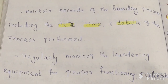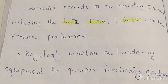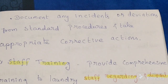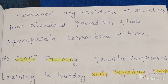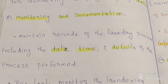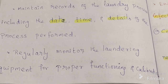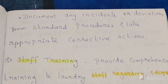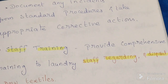Regularly monitor the laundering equipment for proper functioning and calibration. Document any incident or deviation from standard procedure and take appropriate corrective action. So in monitoring and documentation, we maintain records of the laundry process, date, time and details, regularly monitor the equipment, and document any deviation from standard procedure.